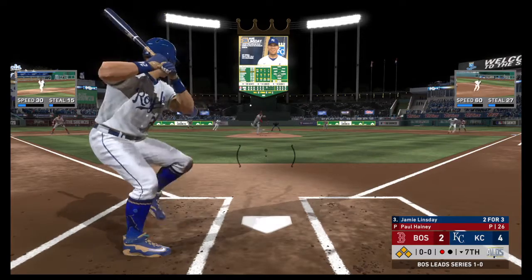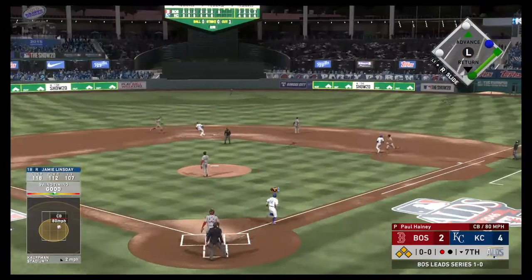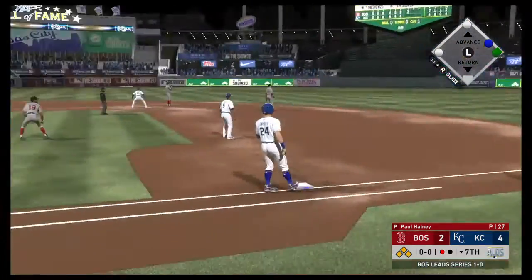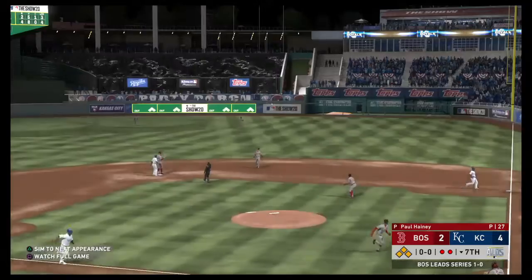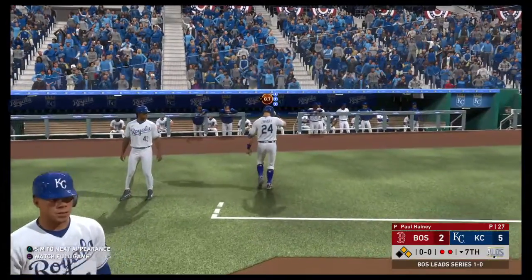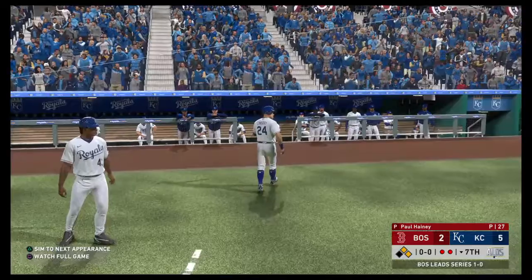First offering on its way. Lofted in the air out toward right center. Catch made here in medium deep right center, and the runner's breaking from third. And he's gonna get in there at the plate to make it a 5-2 lead. Sac fly.